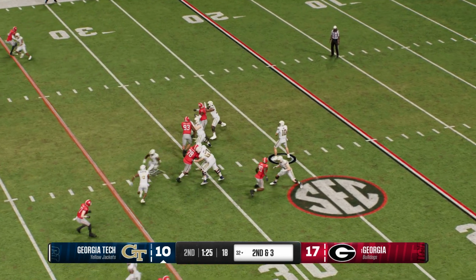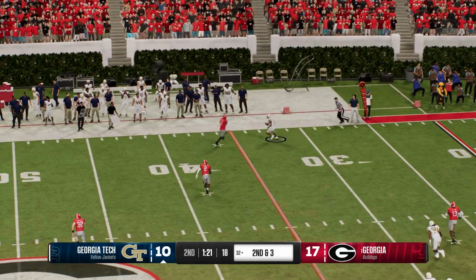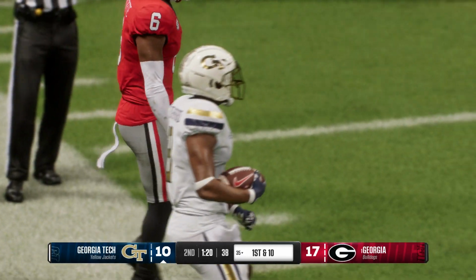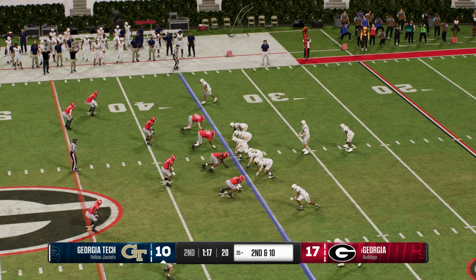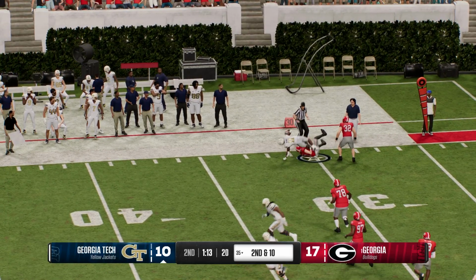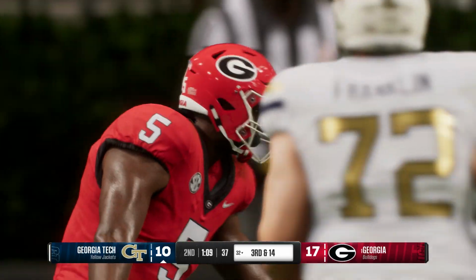Back to pass. It's King. Goes to his right side there for the completion. And the runner steps out of bounds, but does have... Looking to throw it again. Brought down for a loss after the completion. Not what they were looking for.